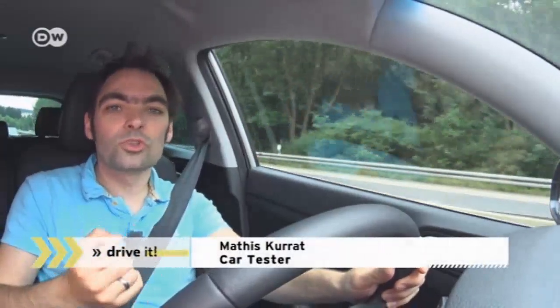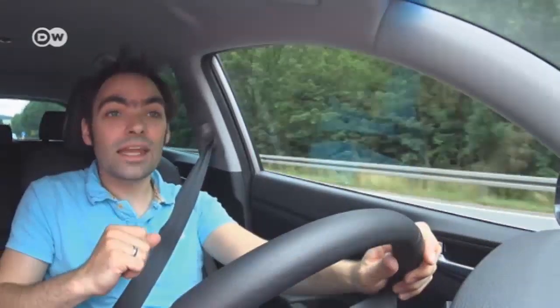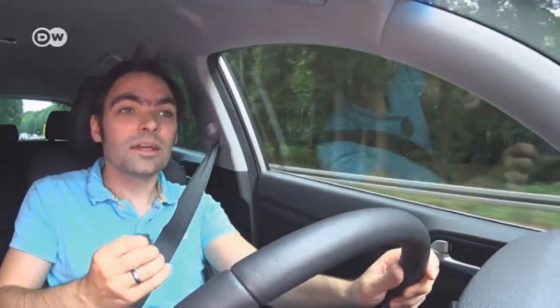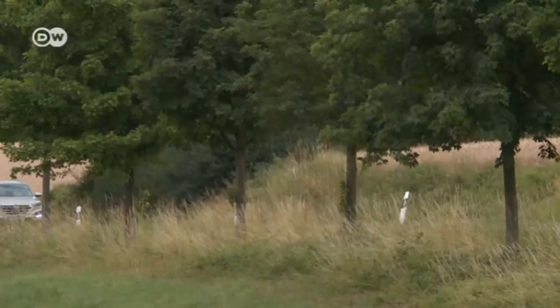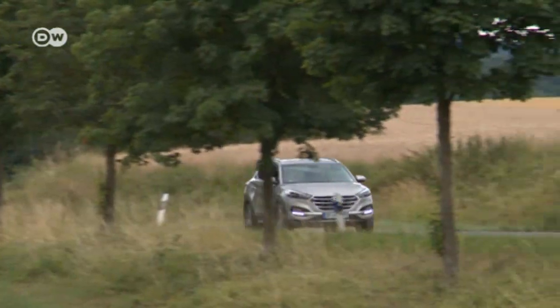Mathis couldn't care less if the car's called Tucson or iX35. What hasn't changed is the good price to performance. This car costs around 36,000 euros plus extras, and the basic version comes with loads of nice features. Hyundai has returned to the old name in its quest for new terrain, and might yet mount a challenge to the Volkswagen Tiguan.